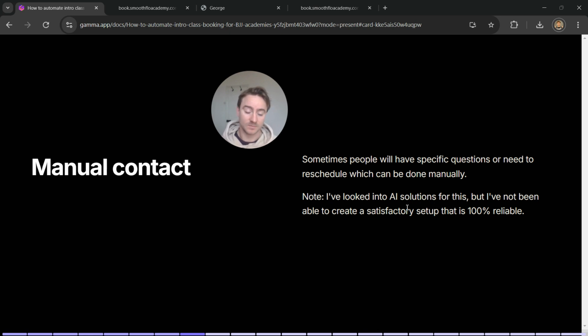It will make up things about your academy because it wants to give an answer to the person who's asked the question. And sometimes, if it asks about parking and you haven't given the bot information about parking, quite often it will just make up information about parking, or it will just say that it doesn't know, and then the bot hasn't helped at all. So I guess I'm getting a bit sidetracked here, but with the current technology, it's technically possible to set up an AI solution that would do this as well as a receptionist, pretty much.